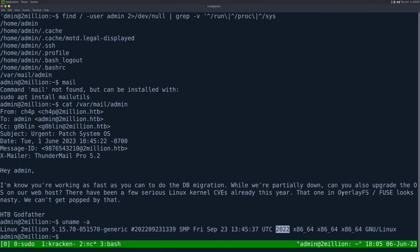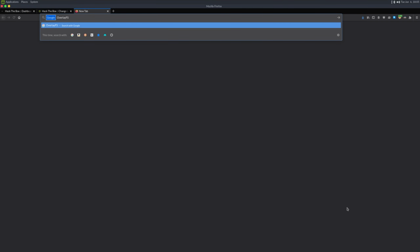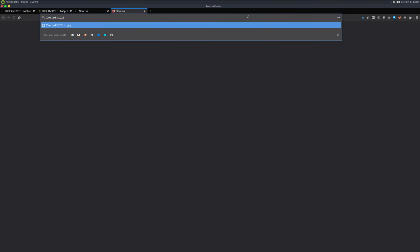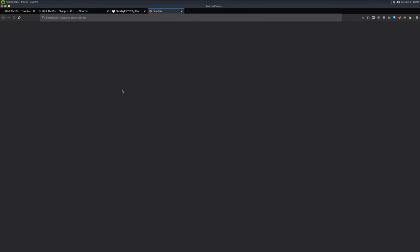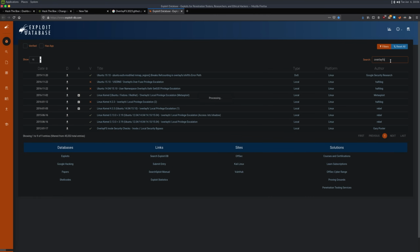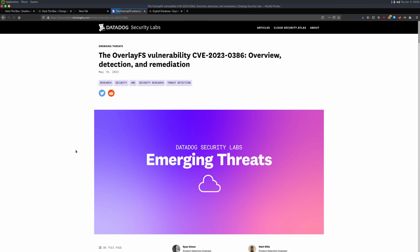So let's see. If I Google OverlayFS 2023, we probably should turn Burp Suite off. I'm going to add GitHub to that as well. Let's see, maybe privesc. Datadog has it. Let's see, exploit DB, OverlayFS, all 2019. This is 2023.